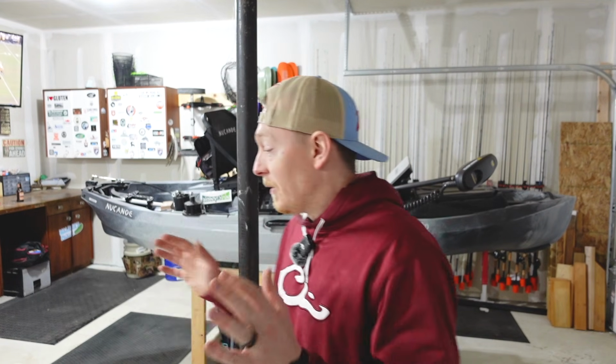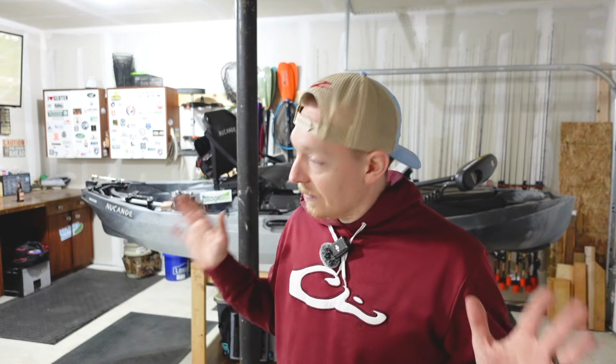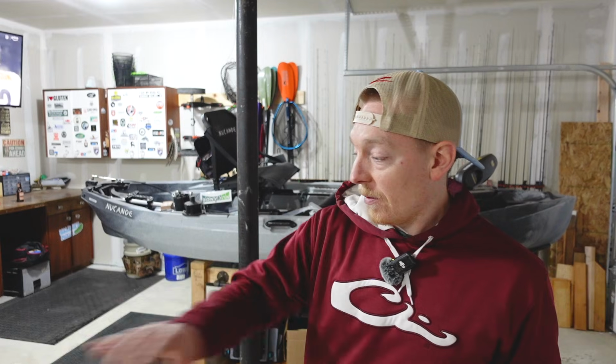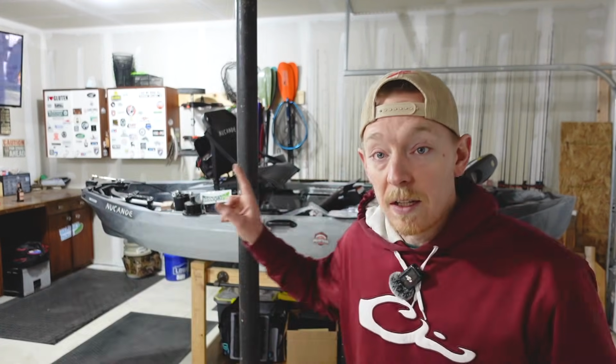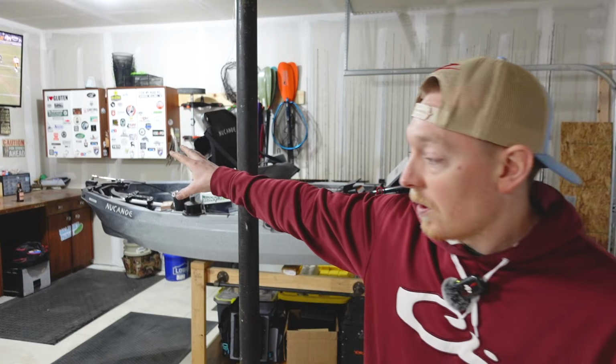Not a word of lie, this might have been the most gratifying, satisfying project I've ever had. It took a couple of hours. That was not fast. We were not speedy. We got 3 bins and some miscellaneous things going into the basement, which is great. I'll do a walkthrough, but got the cabinets hung. We have the rods all set up. You'll notice the little accessory pegboard type area that we built. The tools are all over here.